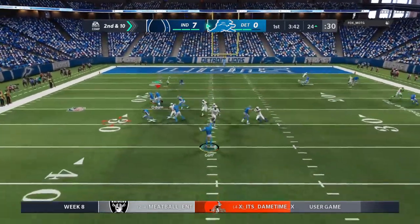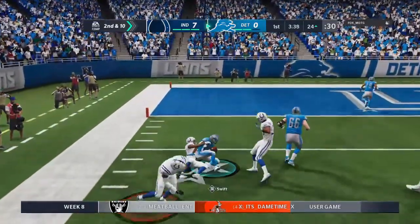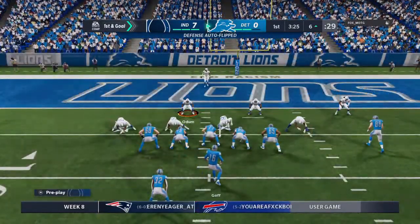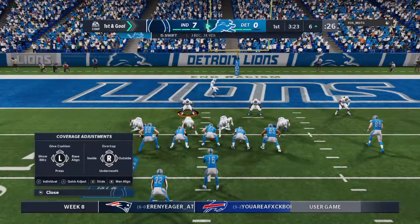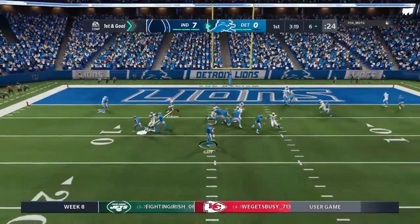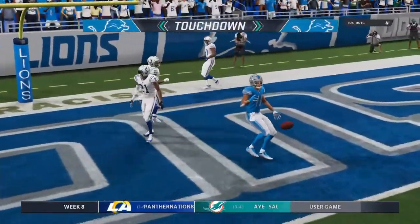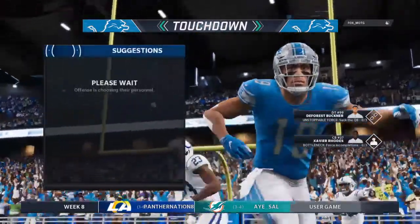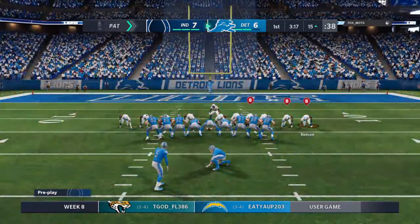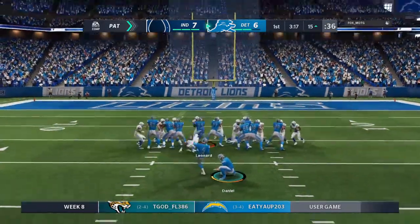On second and 10, Goff. Now they set up the screen. That's complete. And they work this near the 5. He'll be stopped at the 6. 18 yards that time to push him up, first and goal at the 6-yard line. Again, Goff. And that is caught. Touchdown, Detroit. Kenny Golladay, his 5th touchdown now on the year. And the Lions are an extra point away from tying this thing up.